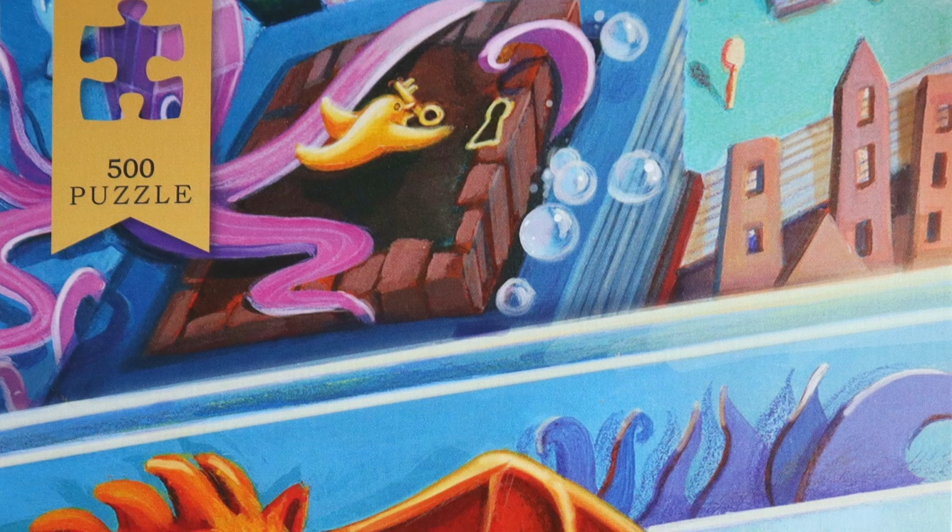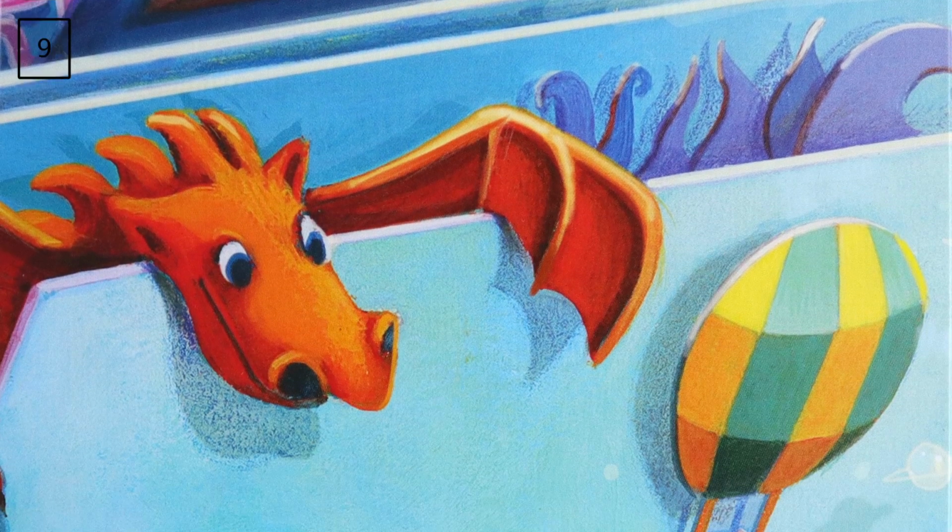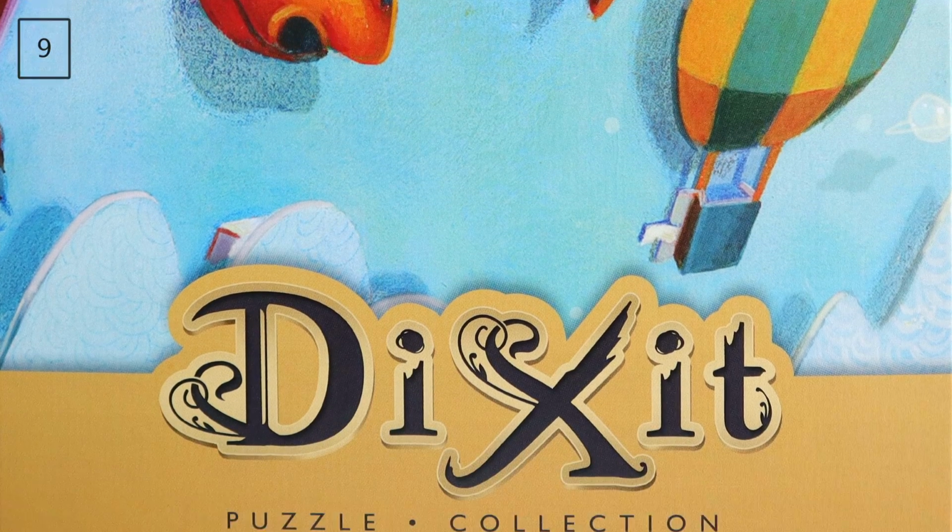The first puzzle is actually from the competition, so I'm not completely sure if it counts as buying a new puzzle. But I did pay to compete and then got the puzzle out of it, so I guess it counts. So let me just show you the puzzle. It's a 500-piece puzzle by Libellud, and the title of this one is Adventure.